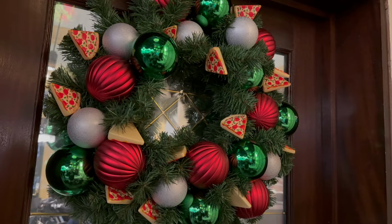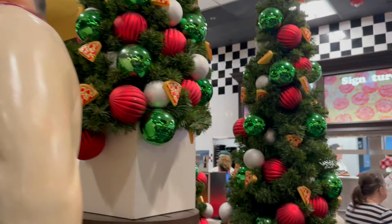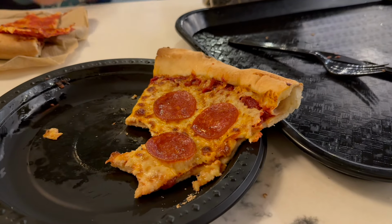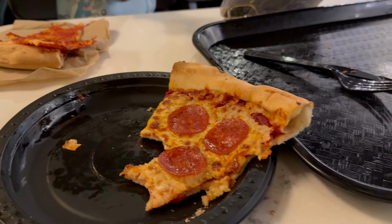I do really like the Christmas decorations in Louie's. They have these wreaths with pizzas on them. So the pizza at Louie's is pretty good. It tastes like a decent New York style pizza. I'd probably give it like a 3.5 or a 4 out of 5.